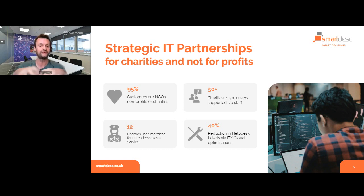As part of that, we do a lot of work around consolidating things like telephony and cybersecurity into, more often than not, the Microsoft stack because of what they do for the charity sector. So we have a lot of expertise in that area. One of our USPs is that we provide IT leadership and strategy as a service. My day job is helping charities that might not have a big internal IT function to articulate what their IT strategy and roadmap might look like.